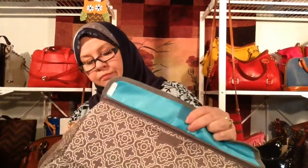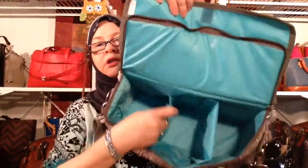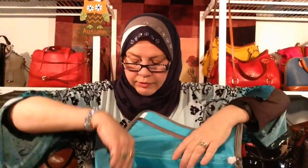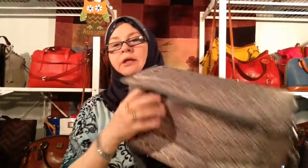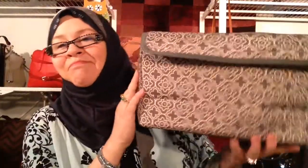Zips. Do these come out so you can put them anywhere you want? They totally pop out. You can take them all out or put it in wherever you feel like putting it to divide sandwiches or whatever. You see, it's real thick. The insulation. They're really thick. I don't know how good insulated it is, but anyway, that's the other bag that I got to match my cosmetic bag rain hat.